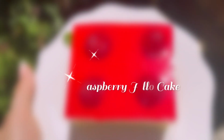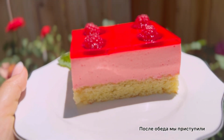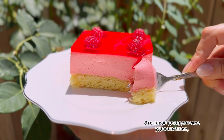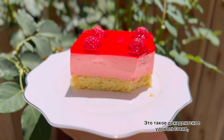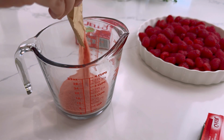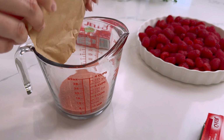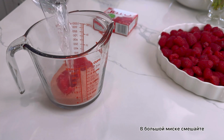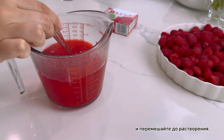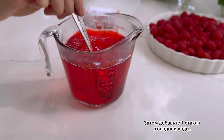After lunch, we got started on the raspberry Jello cake. This is such a decadent indulgence, such a light, perfect summer dessert. Now, before we bake the sponge cake, I like to let the Jello take its time to dissolve. In a large mixing bowl, combine 6 ounces of Jello with 2 cups of boiling water and stir until dissolved. Then add 1 cup of cold water and let the Jello sit at room temperature while we're baking the sponge cake.